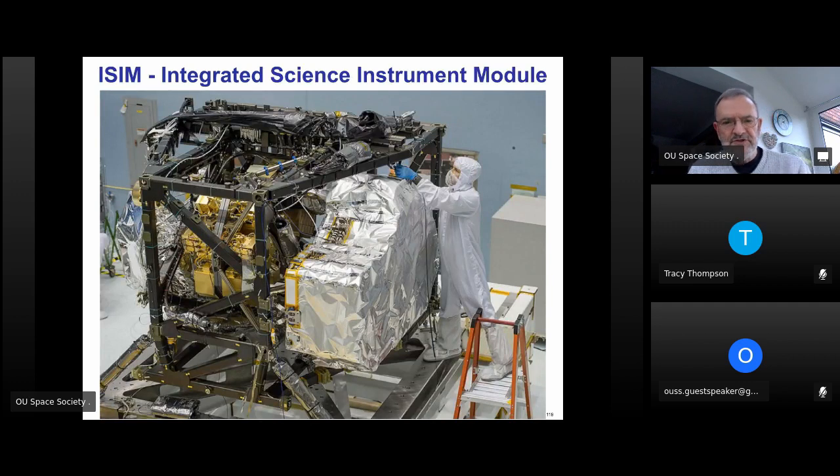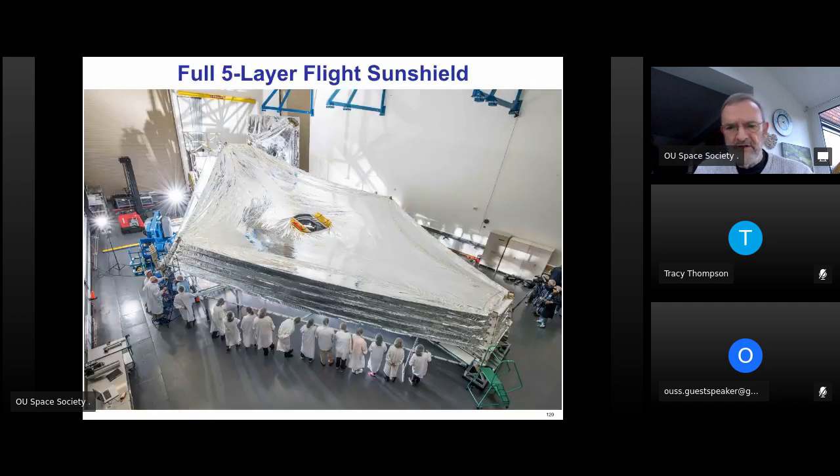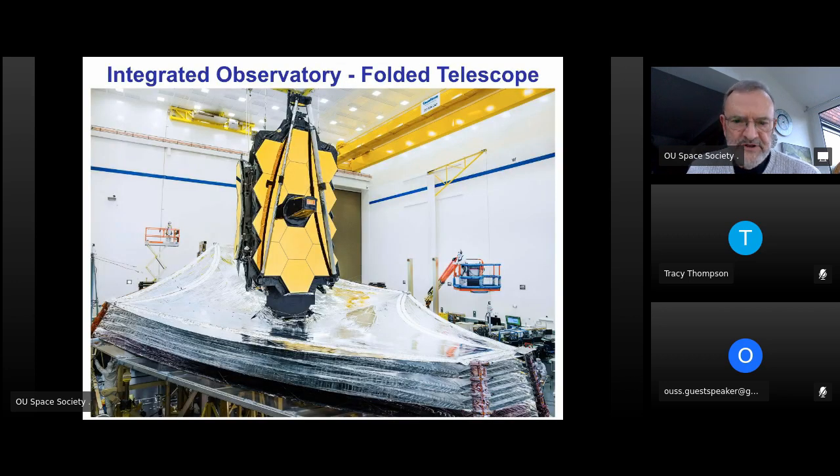And here is the instrument suite. Nobody's too interested in instruments apart from the scientists and the astronomers who want the data. But it gives you some idea again of the scale. 4 main instruments. I'm not going to go into all the details of those right now, but it's on a very large carbon fiber tube structure, which in itself was a tremendous piece of engineering. That was done by Goddard. And there is the 5-layer flight sun shield, the thing that actually got launched. Again, you've got people to give you some idea of scale. It is gigantic.